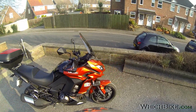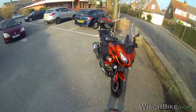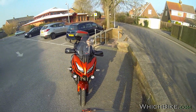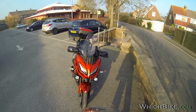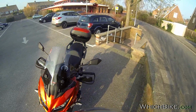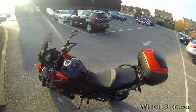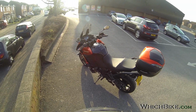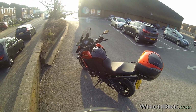So let's take this for a spin. As I said, it's just below £10,000. If you buy it with the Grand Tourer pack, it's just about £11,000. You want to get some heated grips with it, which would be about £140. But either way, all in, make an offer. You'd probably get the whole bike with all the kit on it for touring for £11,000.